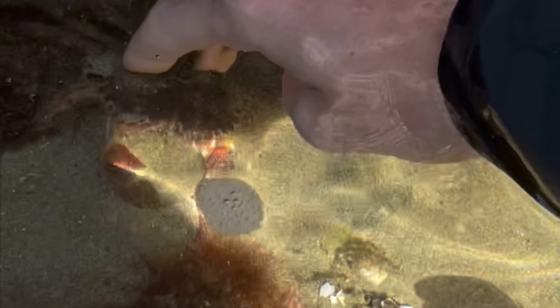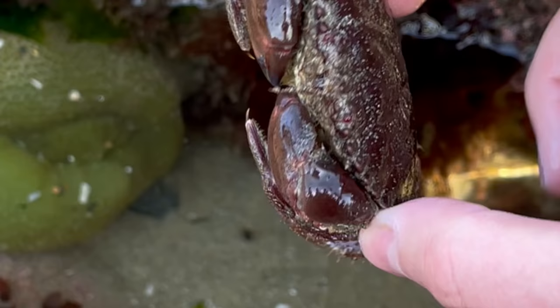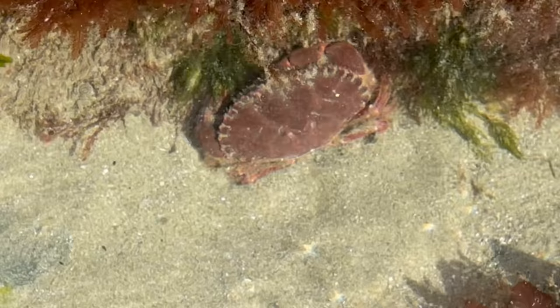It's a crab! Come here, buddy! I gotcha. Don't worry, I'm not gonna hurt you. Aww. It's a little red rock crab. So cute. But these things can pinch really, really hard. So we're just gonna set him free and watch him burrow back down into the sand.